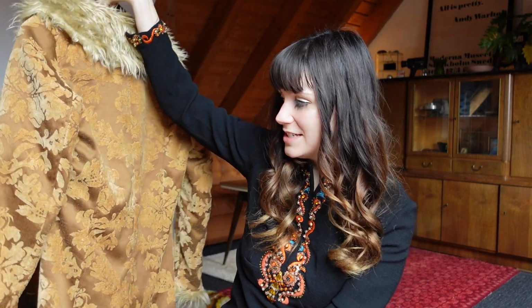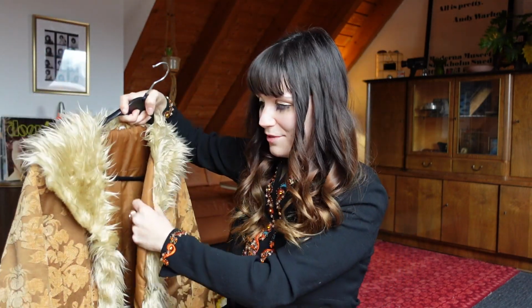This next piece is so special. I actually got this in a thrift with me with you. This is the perfect Penny Lane tapestry coat. It is from the late 60s. I love it so much. This is definitely one of the more expensive vintage pieces that I got.